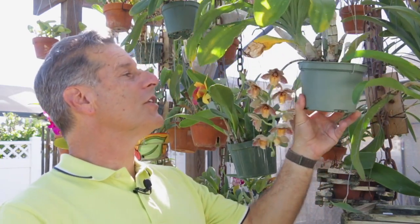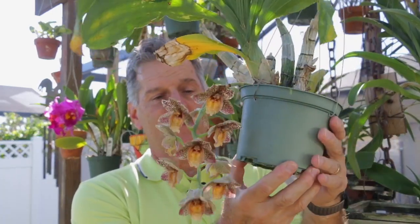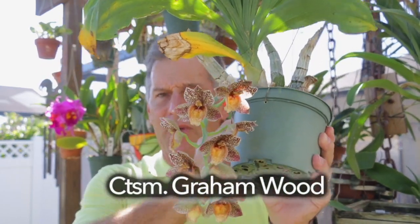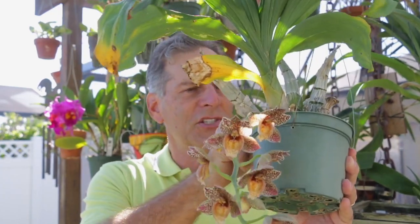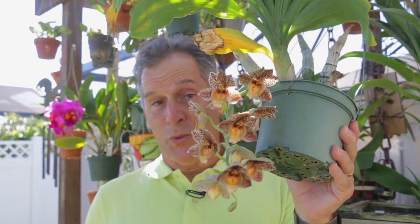The next one I want to share with you, and as I'm pulling it towards me, I'm getting a lot of fragrance. So this is a Catasetum, and this happens to be Catasetum Graham, I think Graham Wood. I have the tag here, and it doesn't say the name on the tag because this was named after I purchased this. This is a Catasetum, so as you might imagine, this is from Fred Clark. His plants do really well.